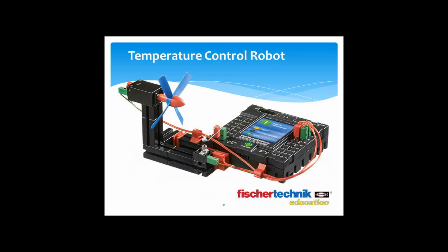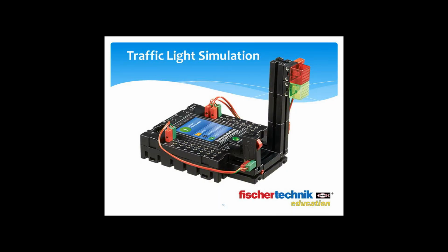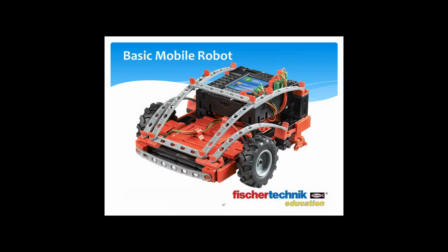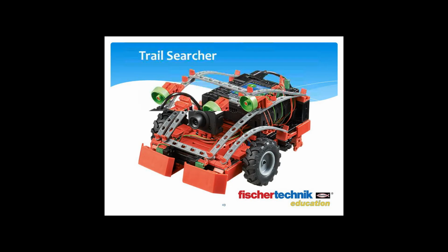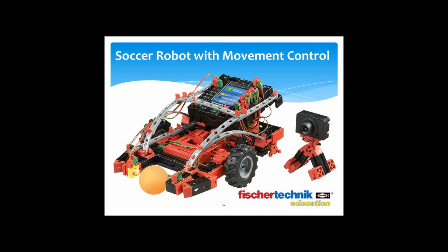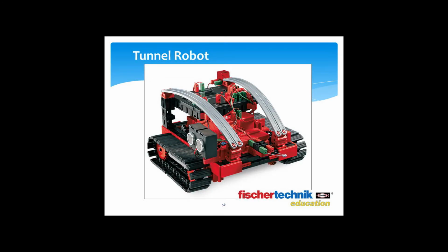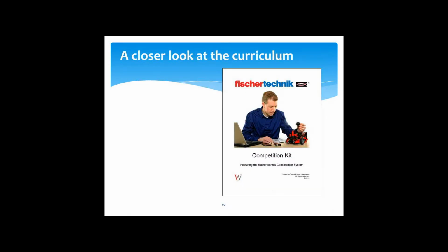You have things like the ventilating fan, a temperature control robot, an automated hand dryer, a traffic light simulation, a parking barrier, a swiveling security camera with an alarm, the cameraman model, a basic mobile robot, a hindrance detector, one with a camera, a trail searcher, a detection robot, a soccer playing robot with movement control, and then a soccer playing robot where it's all incorporated, a basic tracked model, a trail searcher, a tunnel robot, a color detector, an explorer robot, a rescue robot.